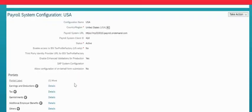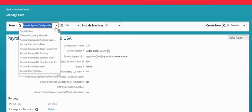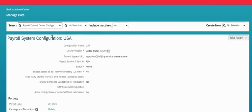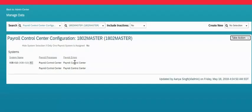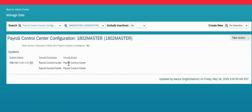Okay. So different configurations exist which we can assign with the payroll system configuration. Then we have payroll control center configuration. This is the main key to run the payroll in ECP. Payroll control center is a place where we get all these alerts and everything. So here we will have a configuration assigned to payroll process, and payroll errors will show up on payroll control center. So I'm just giving you a brief on them.